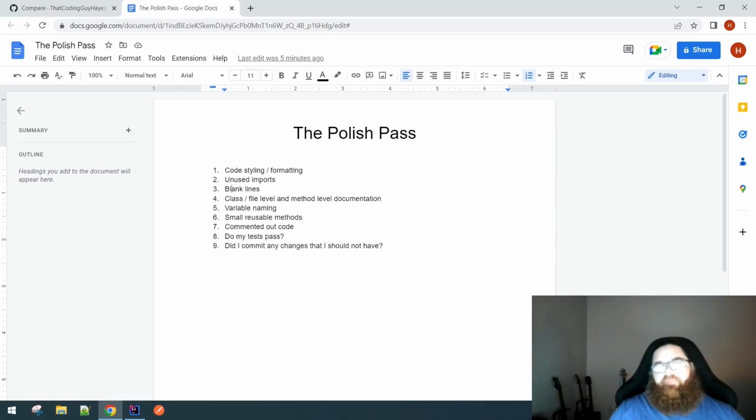And finally, did I make any changes and commit them when I shouldn't have? So your goal, especially as you gain more and more experience as a developer, is to have your commits be as surgical as possible so that we're only changing absolutely as little as we need to make our code work. That will keep our code changes condensed and contained in the area that I'm working in. It can lead to fewer merge conflicts with others.